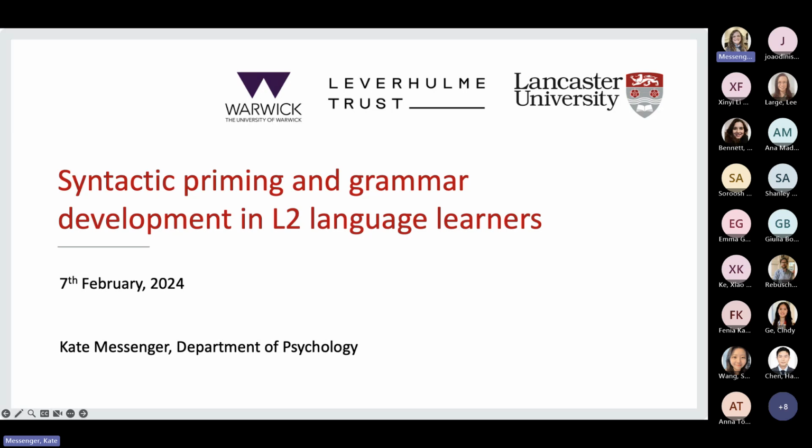So today I'm going to talk about some work we've done on syntactic priming with L2 language learners. And I'm going to start with the acknowledgements because these things always get rushed at the end.